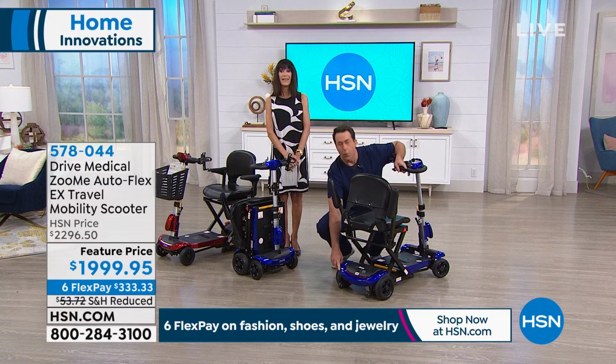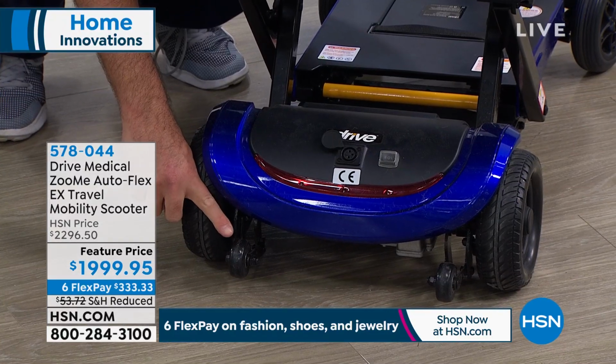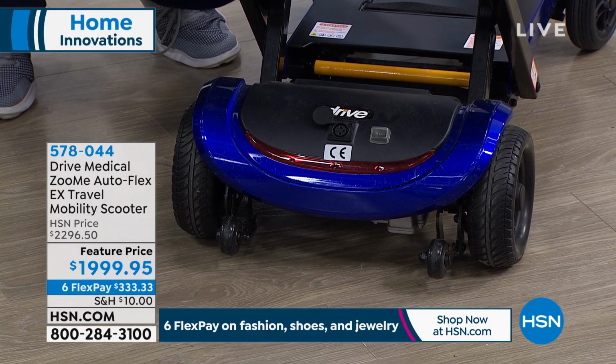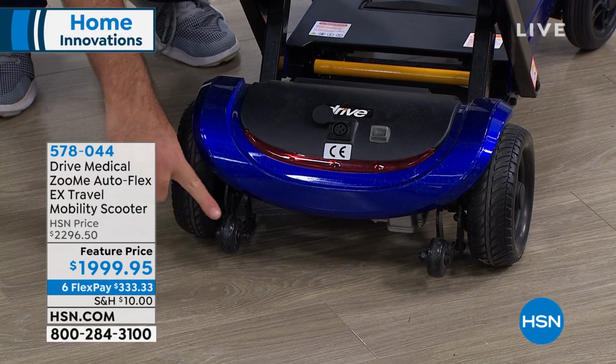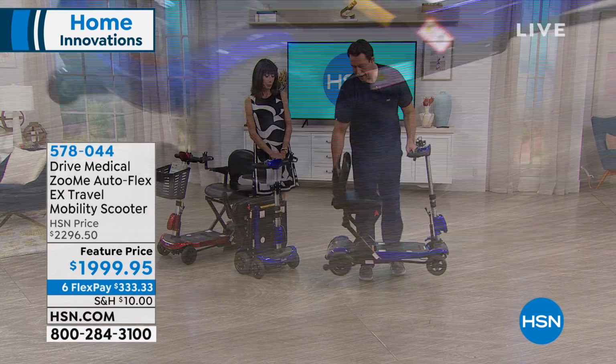You even get rocker wheels on the back. So this is a safety feature that you see on your full-size mobility scooters that you're used to, because you want to feel safe and secure when you're going down those inclines, up the inclines. So you want to make sure that you have those rocker wheels. The Zumi gives it to you. I'm going to turn it back around.